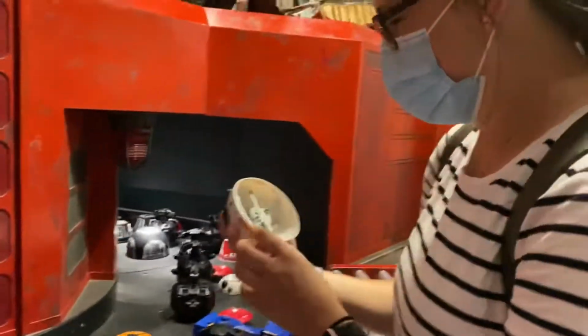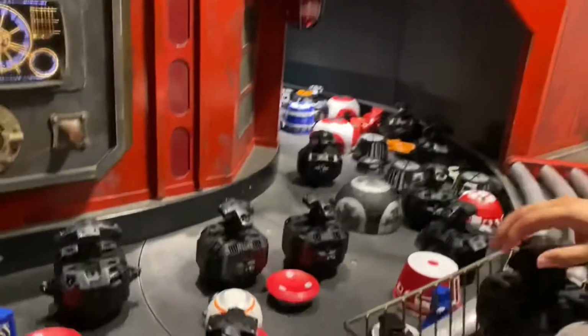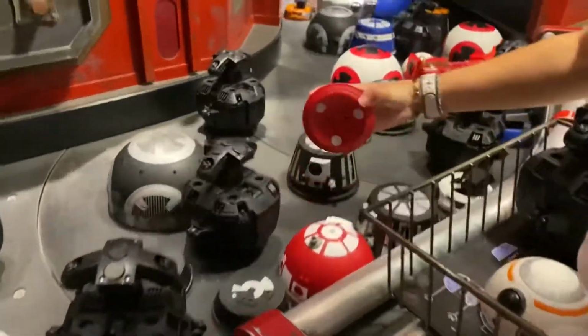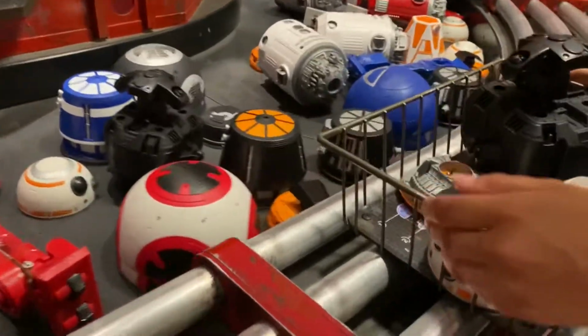I need one of these. I'm gonna build a BB-8. Oh, look at his little head! His head. We need to find a body. There's another little BB-8 head. Oh, and I need one of these. Nope, I want these. Do I want orange? Oh, yes. And I need the shell. That's all I need left, just a little shell to him.